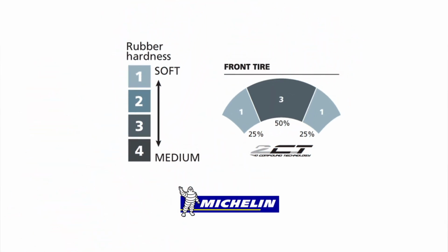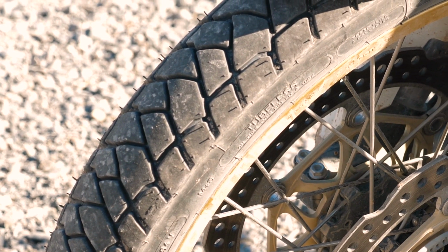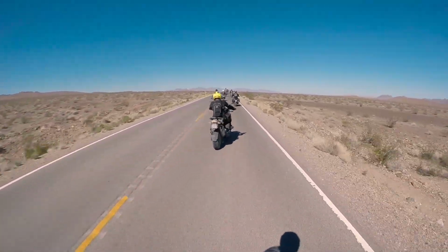Yes. The front tire has their 2CT technology. It's going to be a dual compound. So it's harder in the center and softer on the sides. So more of a touring compound in the center and a sport bike compound on the sides. This allows this thing to stick and handle extremely well on pavement and on twisties.